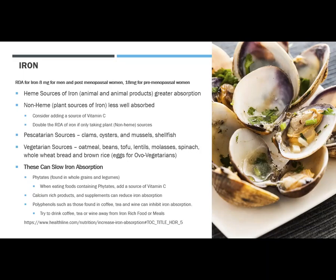So pescatarian sources, if you are willing to eat fish in the diet: clams, oysters, mussels, shellfish have some good amounts of iron in them. Our vegetarian sources would be oatmeal, beans, tofu, lentils, molasses, spinach, whole wheat bread, brown rice, and eggs are a great source if you're a lacto-ovo-vegetarian or an ovo-vegetarian where you eat eggs.